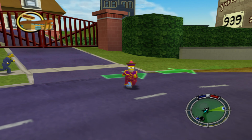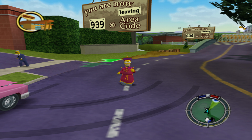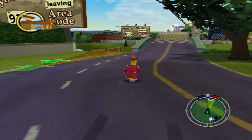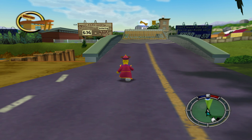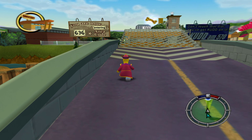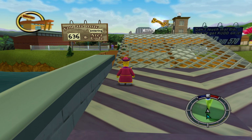When driving around Springfield, you may notice these signs that explain that you are entering an area with different area codes. This is a reference to Season 12, Episode 2, The Tale of Two Springfields. In this episode, the town splits the area codes between the classic 636 and the new 939, segregating the town by wealth and, among other things, a rock concert by the band The Who.